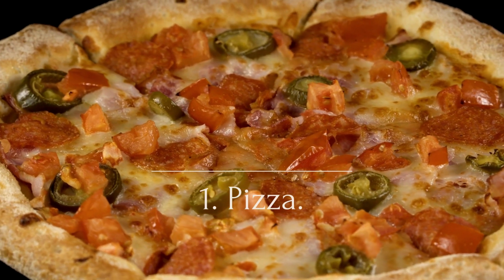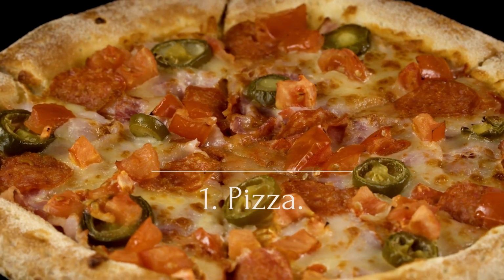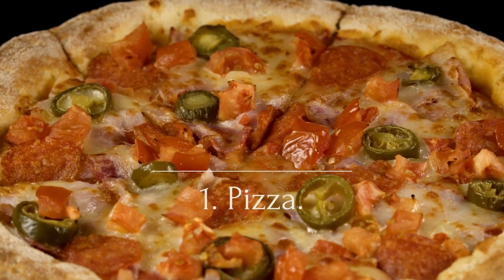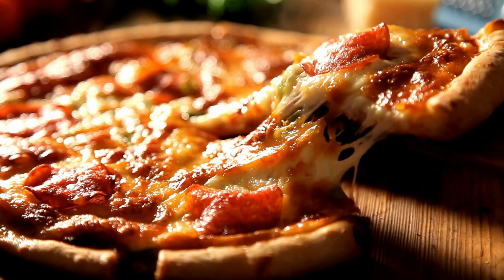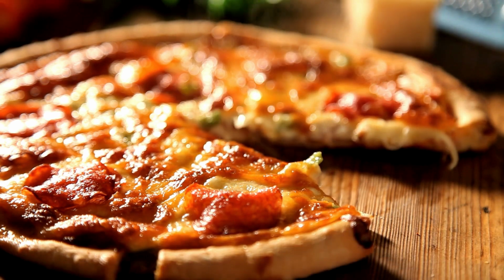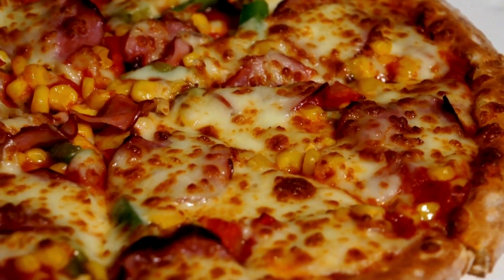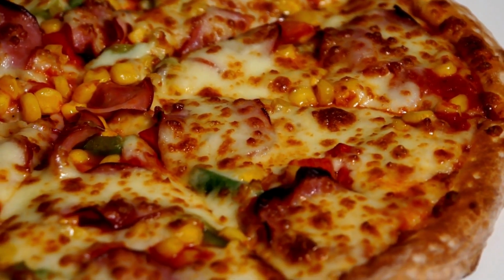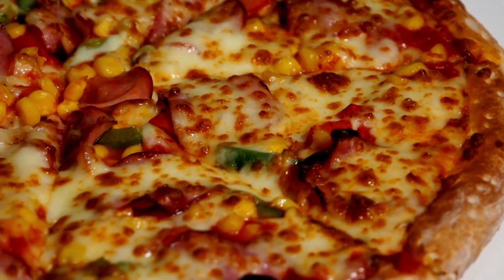1. Pizza. Not only is pizza delicious, but it's also packed with fat and salt, two nutrients that have been shown to cause belly bloat. How does all of that lead to a giant gut? Consuming too much salt can lead to water retention and temporary weight gain. Plus, fatty foods can delay stomach emptying, making you feel uncomfortably full and bloated.